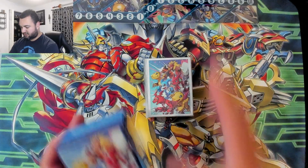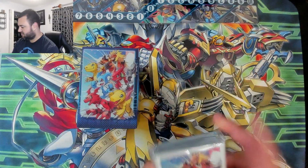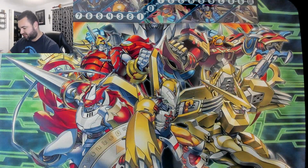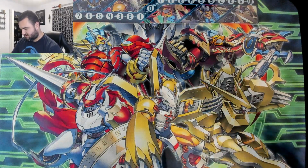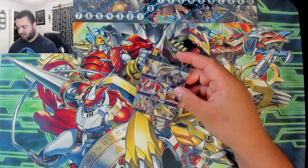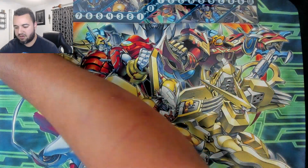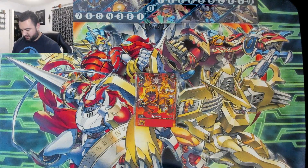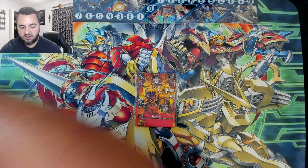Here are your deck sleeves, same as the deck box. And then, all right, here's the fun stuff. Got, of course, your deck separator with their final evolution. Okay, same as the guys on the playmat. Now, here's the fun part. This is what I'm really happy to show off here.